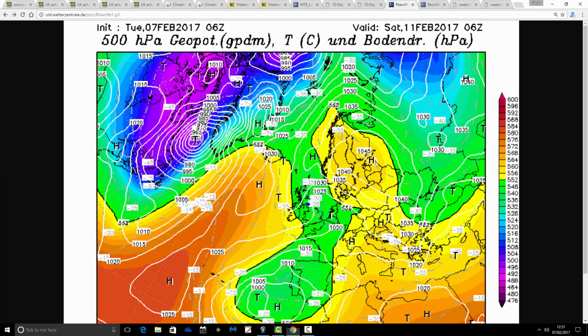And actually, I'm going to update Snow Watch tonight around 7 o'clock, just to have a bit of a heads up about what the snow potential could be, if there is any, with these easterly winds. So if you want to know more about snow, there will be a Snow Watch coming up tonight.